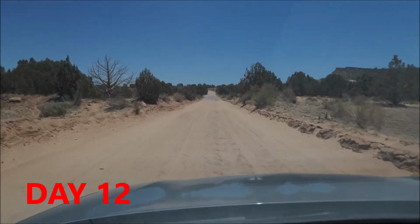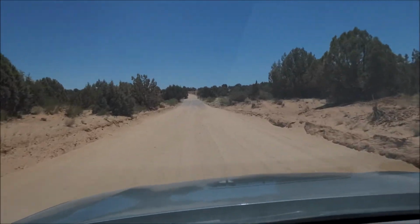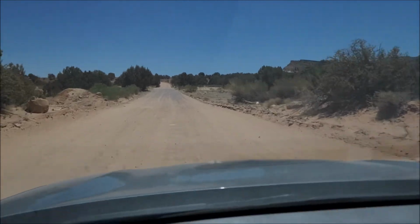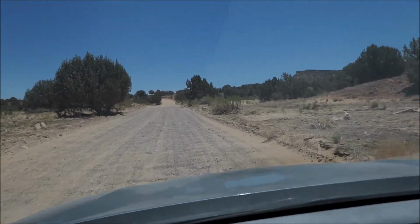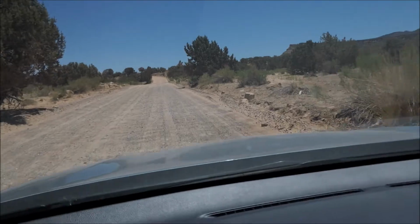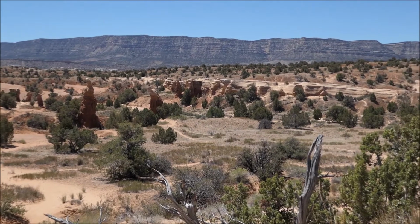We're driving down the Hole in the Rock Road. It's an incredibly bad road, but wide. Sandy and just a washboard at least 80% of the time, seems like. Some people drive real fast on the washboards. I've been going, like right now, 15 to 20 miles an hour. The Hole in the Rock Road, I'm going to do about 26 miles of the 40 miles or so, I think.